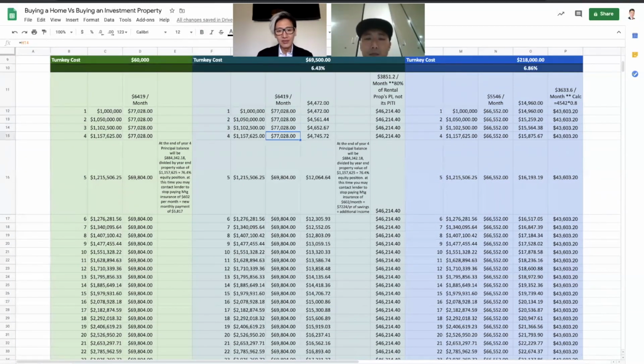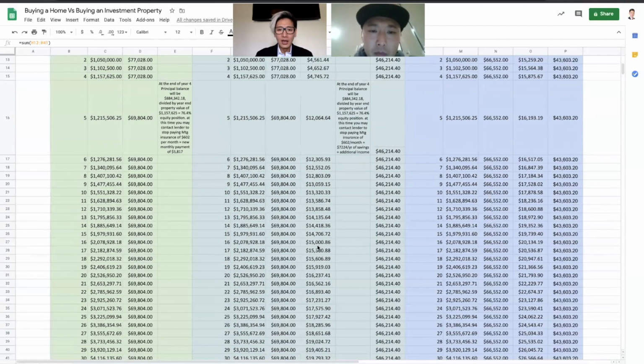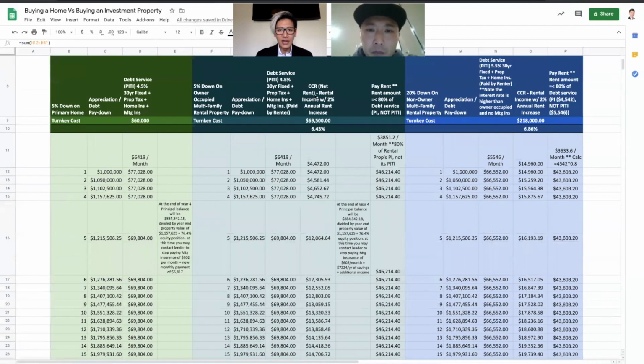First 4 years, $77,000. Again, on the third year, you're looking at a reduction in payment because of the mortgage insurance. And then after 30 years, we're at 2.13 million, same thing as in the first example, but here you didn't pay for it, right? Now let's go to the third metric, cash on cash return.